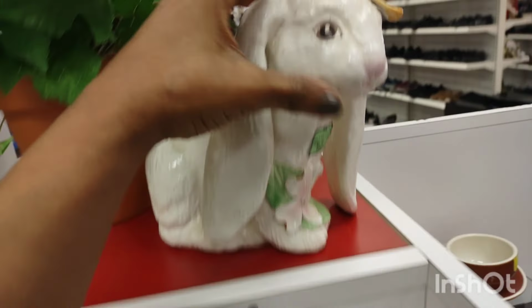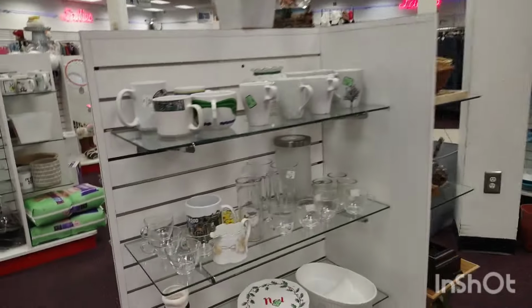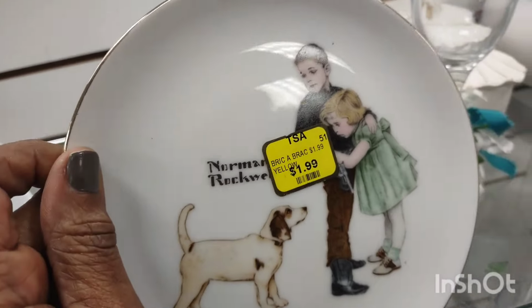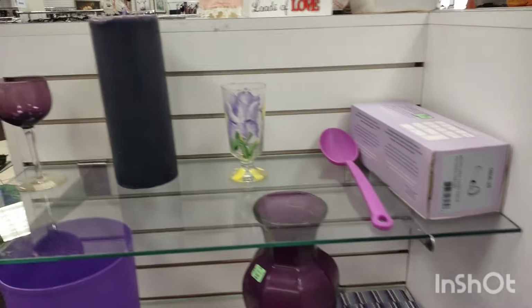Oh, I was so happy. I was like, wow, a bunny. But the ear was cracked. And you see, I said crack because that was not a chip. That was a crack, a big chunk. I need to throw that in the trash. Actually, someone could get cut on it. Those were some Norman Rockwell dishes. Those were cute. I used to own a lot of Norman Rockwell items. Not anymore. I think I have a book.